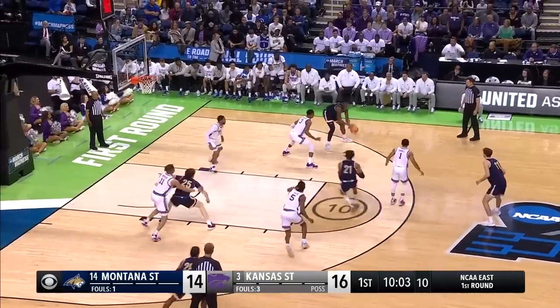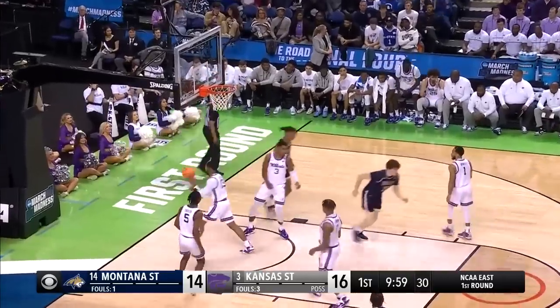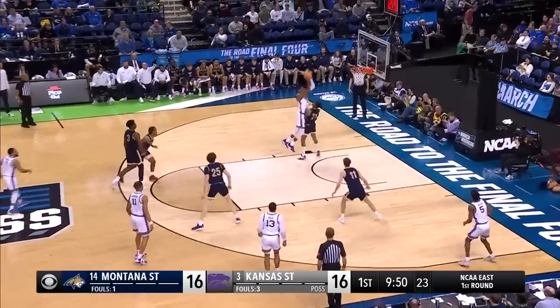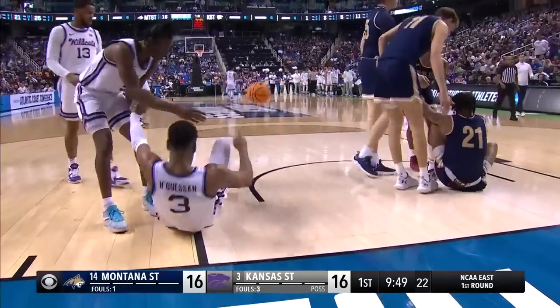Assoboir. Nice look. Nice cut. Battle. Ball fake. Spin. Ducks inside for the deuce. He's got it all. He understands not only the finishing, but how he gets to the spot to catch it. Swing it. Gasson. Blocking foul and a chance for 3.